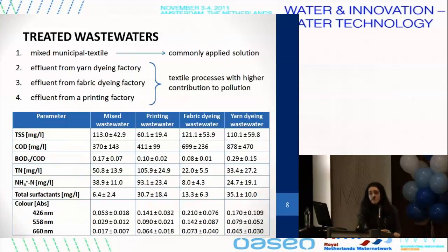We have treated 4 different types of wastewater. One is the mixed municipal textile wastewater, as this is a commonly applied solution for industrial textile wastewater treatment. And then we have considered 3 specific textile effluents from dyeing and printing factories, as they are the most polluted streams in textile processes. And as you can see, the characteristics of the wastewater were different from one to the other, but also within the same one. So the standard deviation values are quite high.